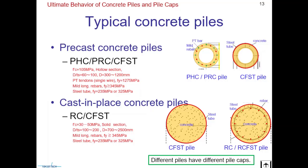And then if you add the mild steel in the longitudinal direction, it's what we call PRC, pre-stressed reinforced concrete piles. And then there's a CFSD pile as well. And this is hollow. Everything is hollow because it's spun concrete in the centrifugal fabrication. And so this is one of the big things.